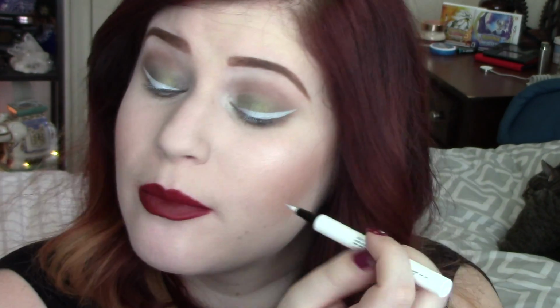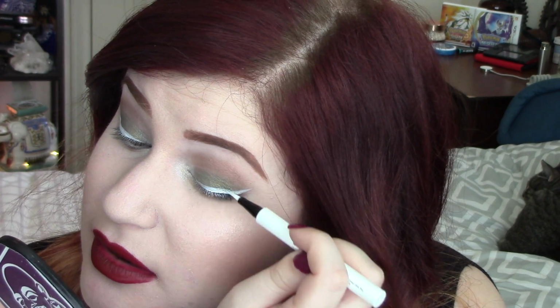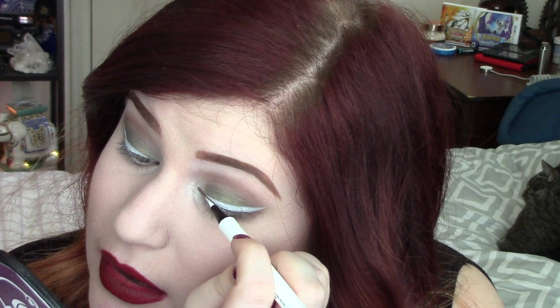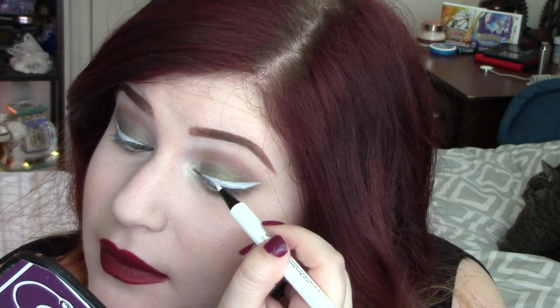Honestly, not the most opaque that I've ever seen in terms of eyeliner. I'm sure with white it's a lot harder to get an opaque color, and I think the tip here is kind of getting dried out pretty quickly because you can see when I press on it, it's not really coloring very much. Okay, so that is what we've got there.